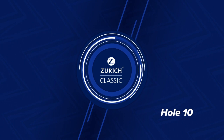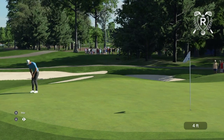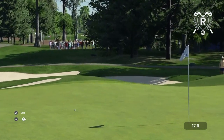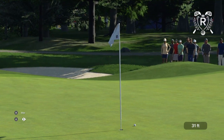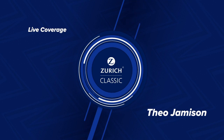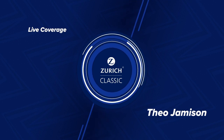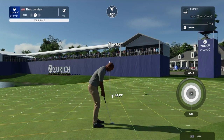John, give us an update. What's shaking? Hey, guys, we're checking in with Will Zalatoris as he gets set for his next shot here on the 10th. That'll be a good result. I know it didn't go down, but it's just a tap in awaits. And this putt to move into second spot on the leaderboard, or at least a share of it.